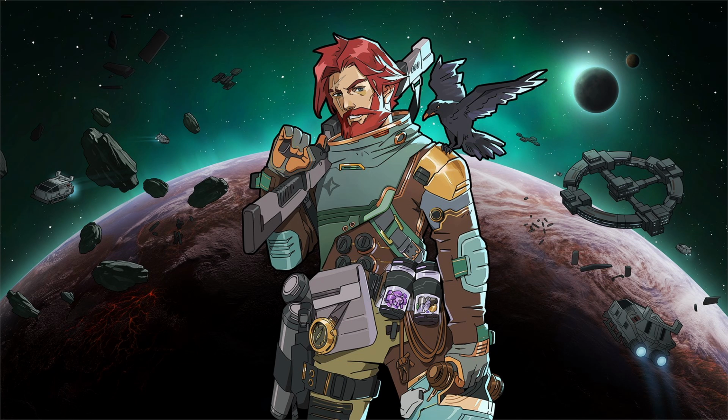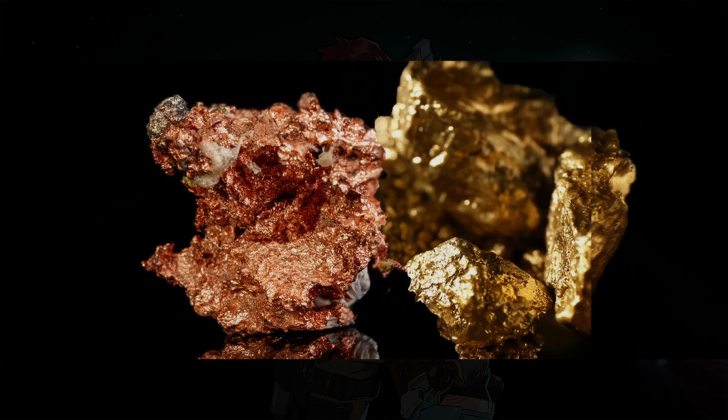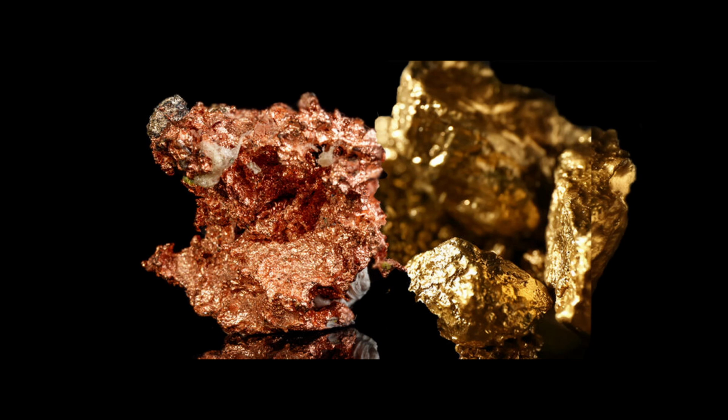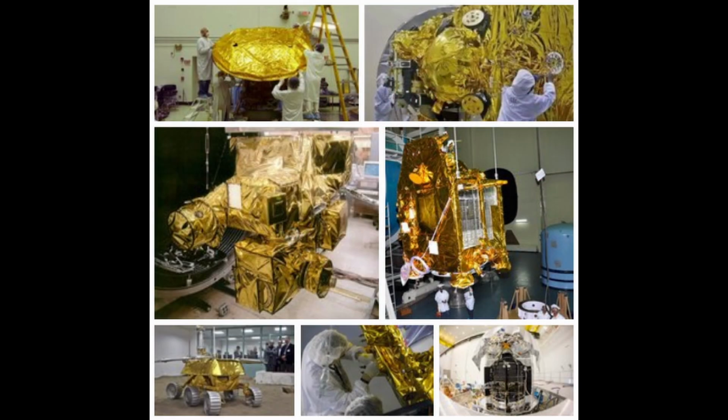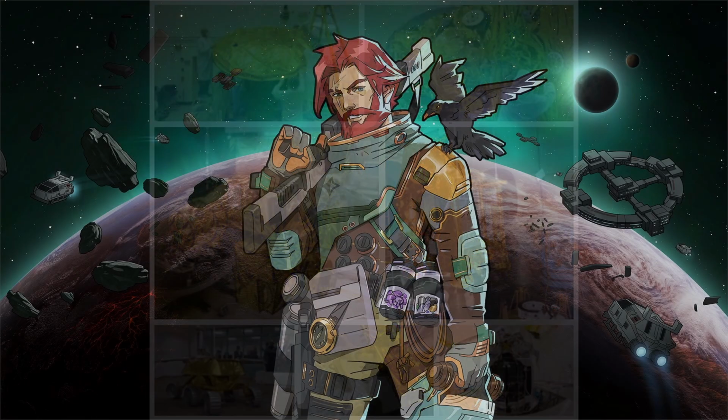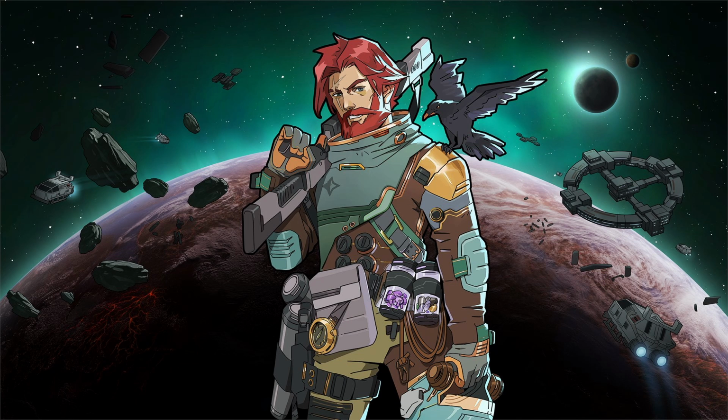But more importantly, we see copper and gold inlined throughout his whole suit. So that's a really big deal, because copper and especially gold are minerals that are often used to shield from radiation. That is the property they're very well known for, and so that is possibly a really big clue as to what could be coming next.